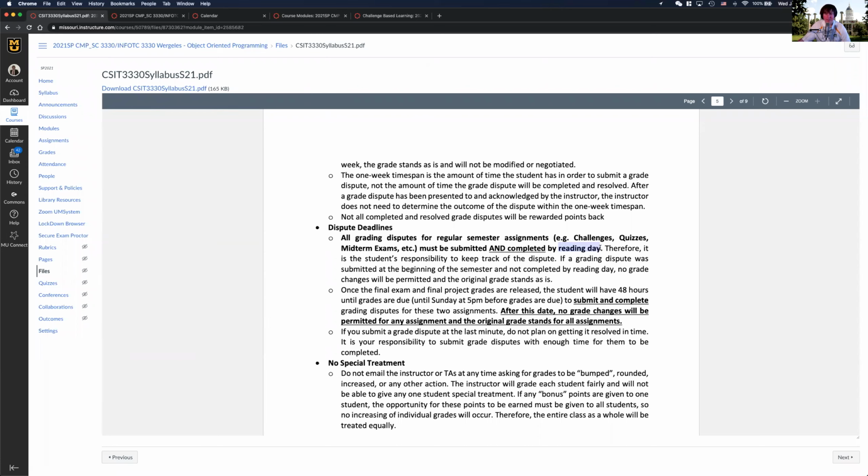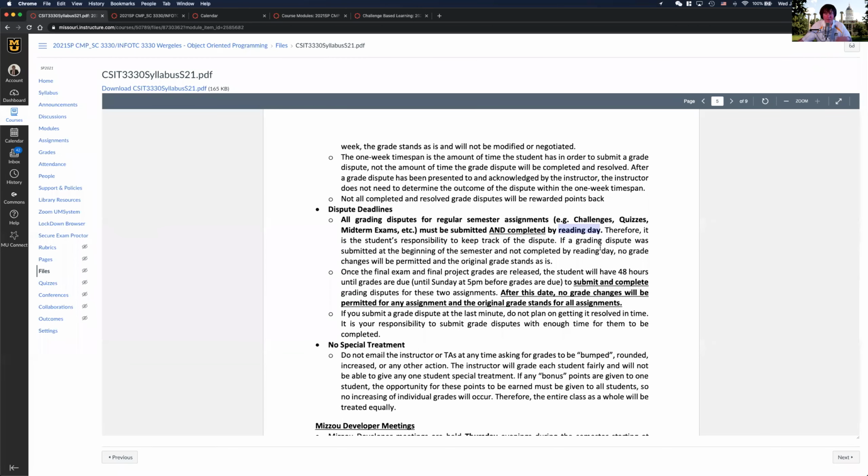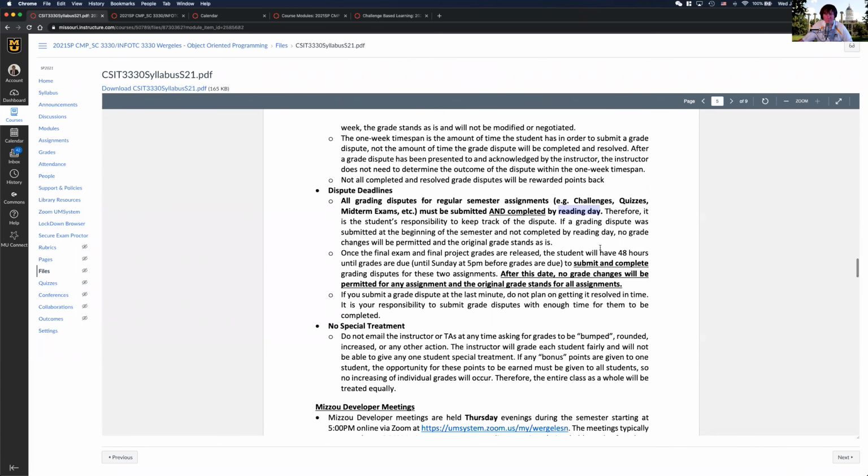It's reading day. Reading day is the big day. Reading day is when your final project is due. It's when all late work must be regraded and all disputes must be regraded by. So reading day is the big cutoff day for a lot of things for my course.